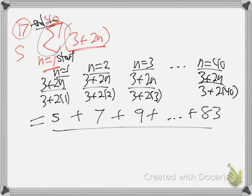But I just want to make sure you understand the feel of what that's saying, in case they throw you a curveball and try to trick you. Know what that symbolism means, a big Greek S. So yes, sure enough, we're not going to do this by hand.